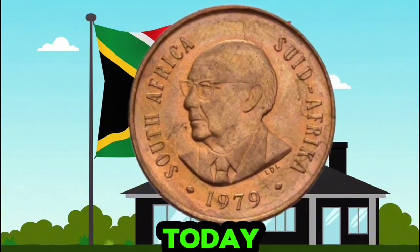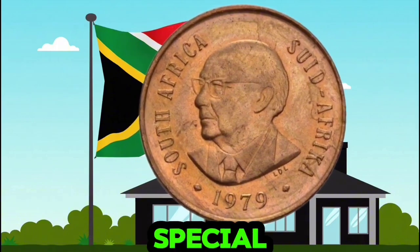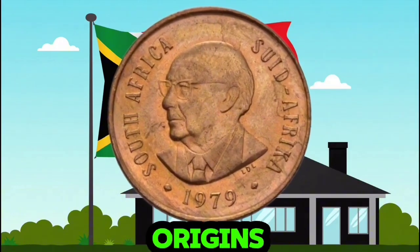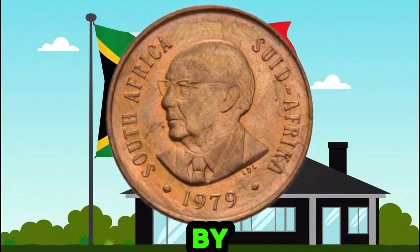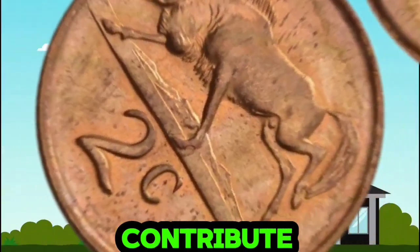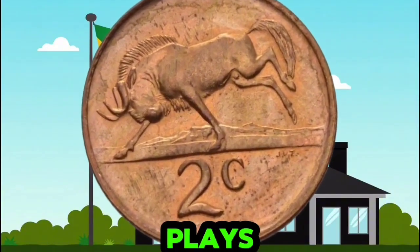Fast forward to today, and you might be wondering, what makes this 2 cents coin so special? Well, here's the thing. Despite its humble origins, this coin has become incredibly rare and sought after by collectors. But why? Let's talk about the factors that contribute to the coin's immense value. First off, rarity plays a big role.